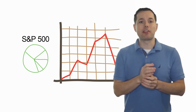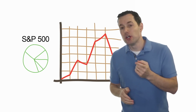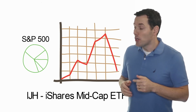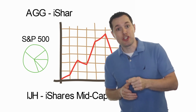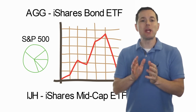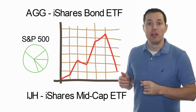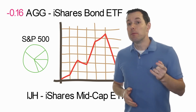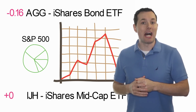Now, imagine we've considered buying some other ETFs to help diversify away from our one holding, which is the S&P 500. Now, we're looking at ETFs like IJH, which is the iShares Midcap ETF. And then we're also considering AGG, which is the iShares Bond ETF. Well, over the past 5 years, and by the way, I used weekly numbers to calculate the correlation between all these securities, the bond ETF has a correlation of negative 0.16 when compared to the S&P 500. Meanwhile, the midcap ETF is showing a positive correlation of 0.93.